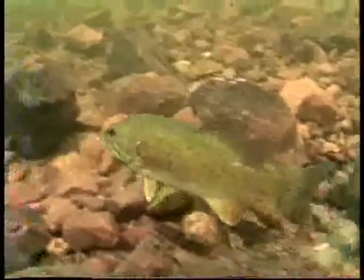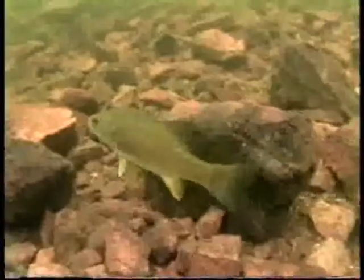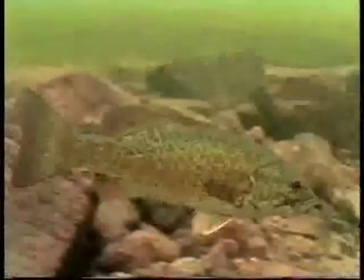The male bass will now leave the nest site and begin a period of recovery, for he has not fed since spawning several weeks earlier. At this point, he will return to his home range area and feed on crayfish and minnows.